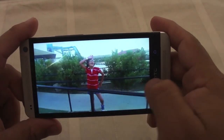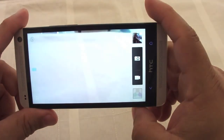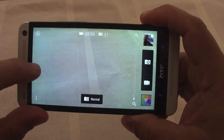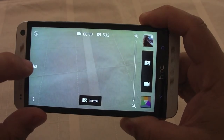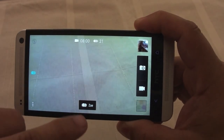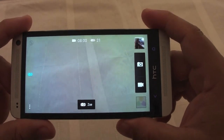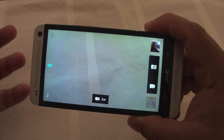And the great thing about this camera, which is one of my favorite features, is the Zoe feature of the camera, which is here, very easy to change from Zoe to normal, back to Zoe, back to normal, which is very convenient. This is a very convenient feature because let's say you have kids, and you know, little kids are hard to take a picture of still, and animals and pets.